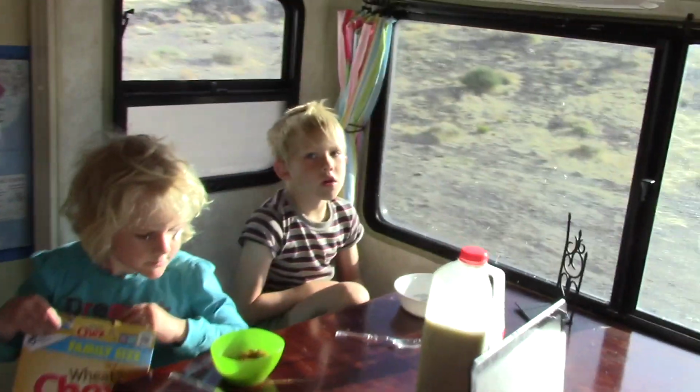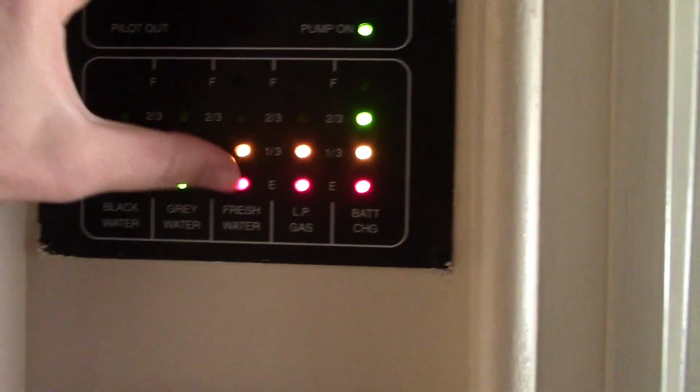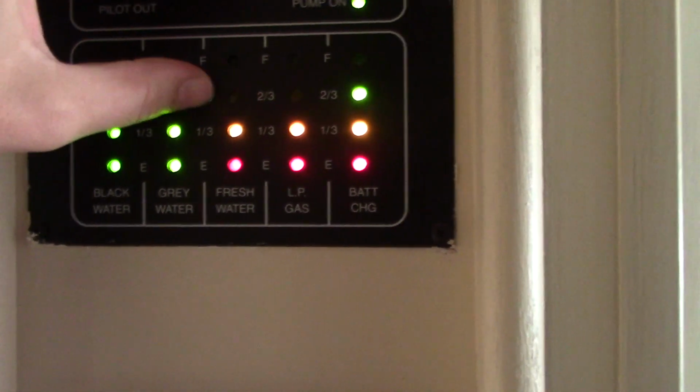You guys having breakfast? Just say hi. So freshwater, oh, see, it kind of flickered from 2/3 to 1/3. When it's half full, the sensors get confused because, like, is it 2/3 or 1/3?